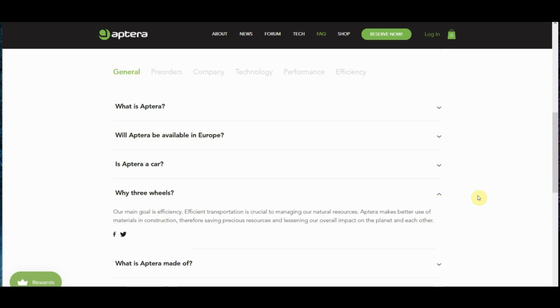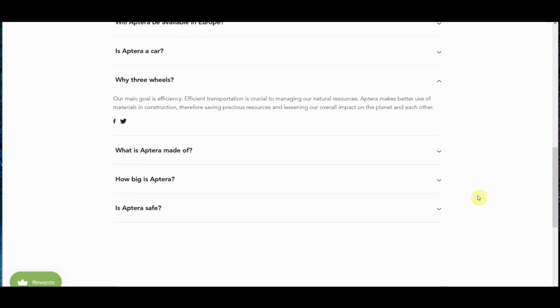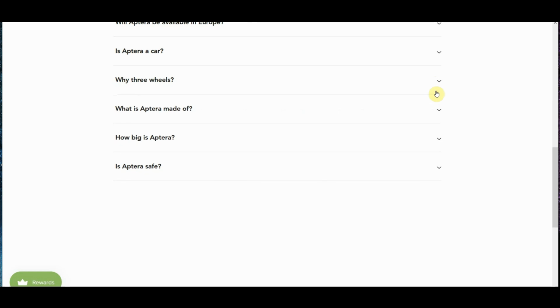And why the three wheels? Again, efficiency is their thing. I guess the three-wheel design just made it really efficient, and I'm sure it's working out for them in a lot of other ways. Because, for instance, regulations are very different for a three-wheel car than a four-wheel car. Although they say that's not the main reason why they went with this design.